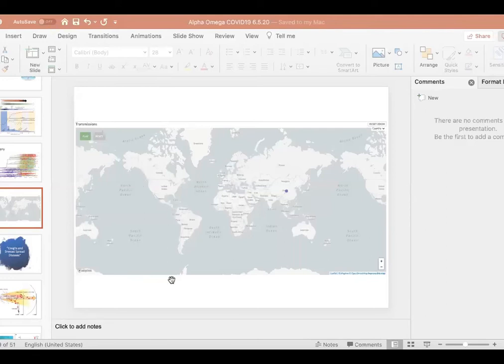This is the type A virus, and you can see it's spreading from its epicenter in China, both east and west across to the States, but interestingly, and down south towards Australia. Interestingly now, it's coming up as a red center.